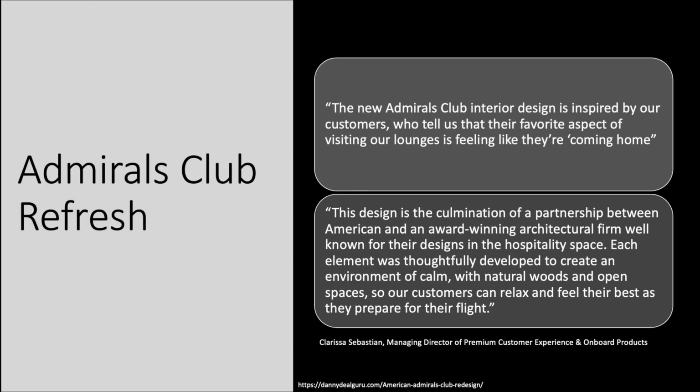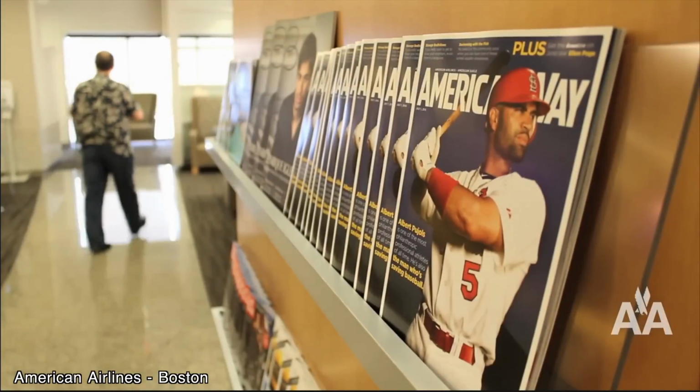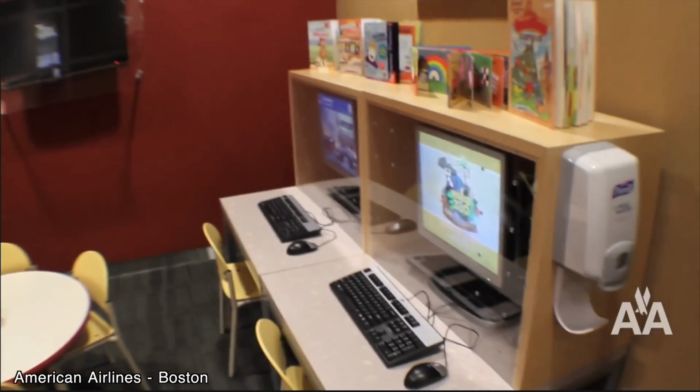The new Admirals Club interior design is inspired by our customers who tell us that their favorite aspect of visiting our lounges is feeling that they're coming home. And the second quote here: this design is the culmination of a partnership between American and the award-winning architectural firm, well known for their designs in the hospitality space. Each element was thoughtfully developed to create an environment of calm with natural wood and open spaces so our customers can relax and feel their best as they prepare for the flight. That was from the managing director of Premium Customer Experience and Onboarding Products.